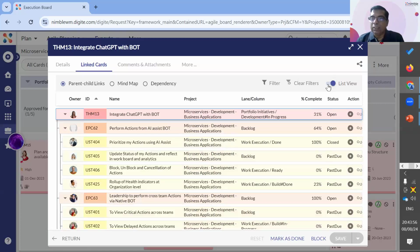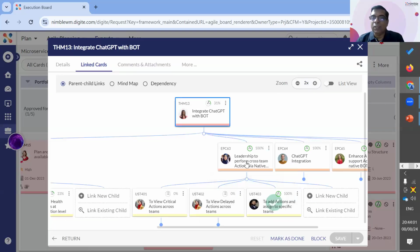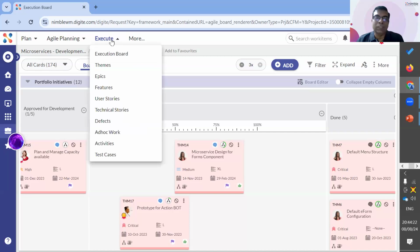You can view it in a list view. You will be able to view it in a hierarchical manner. So basically, what we are saying is there are views available which can be used by the portfolio owners. They don't have to get into the underlying system to understand where work is progressing. All of that is visually provided within the system.